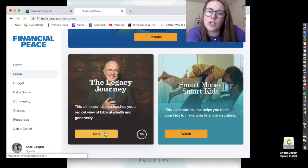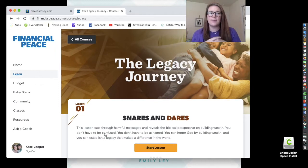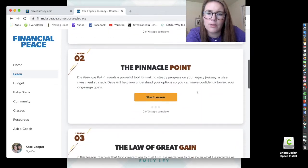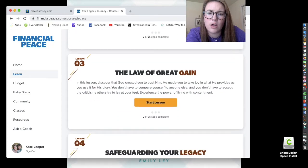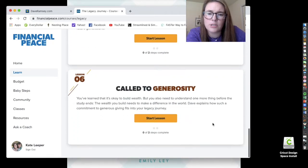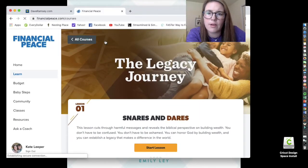So the legacy journey, let's see what that has. I think when he talks about the legacy, it's about what you're leaving for your children for the future financially, or your family or whoever. So snares and dares, this is a biblical perspective on building wealth. The pinnacle point, a wise investment strategy, the law of great gain, safeguarding your legacy, so that's protecting your legacy, generational legacy, and called to generosity. So those are the titles of all the videos that are available.